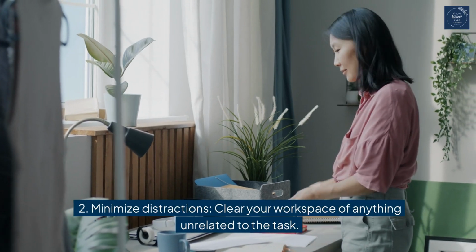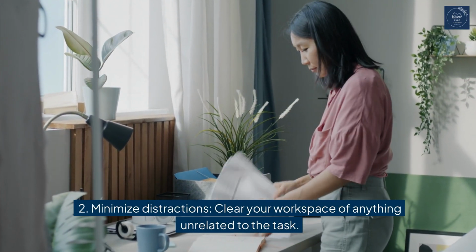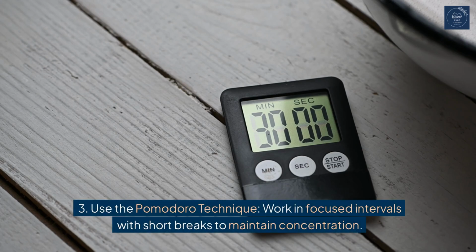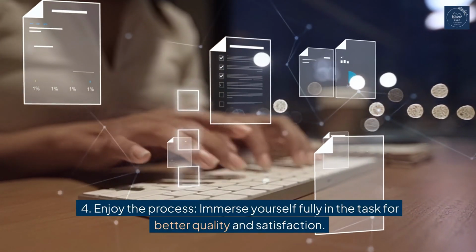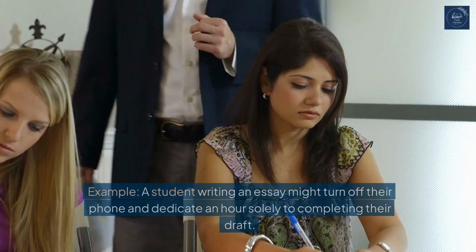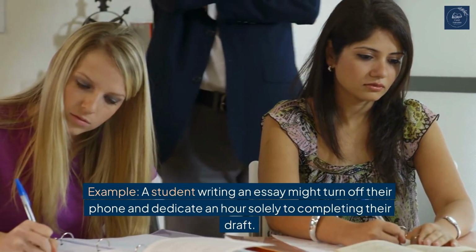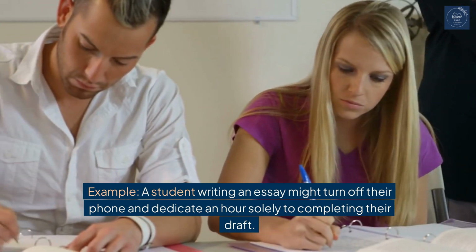2. Minimize distractions. Clear your workspace of anything unrelated to the task. 3. Use the Pomodoro technique. Work in focused intervals with short breaks to maintain concentration. 4. Enjoy the process. Immerse yourself fully in the task for better quality and satisfaction. Example: a student writing an essay might turn off their phone and dedicate an hour solely to completing their draft.